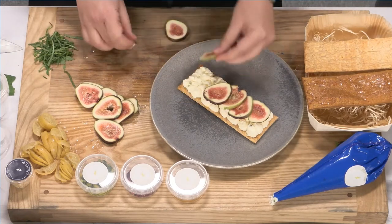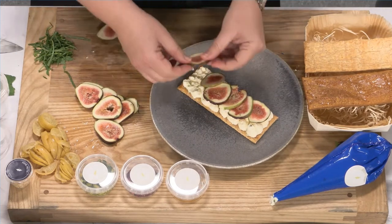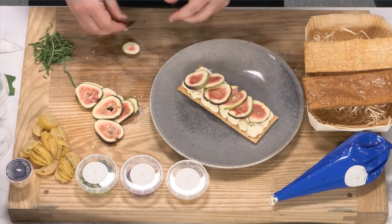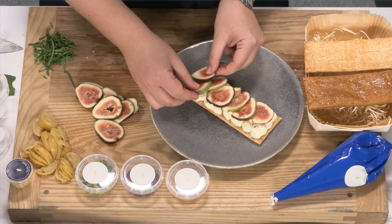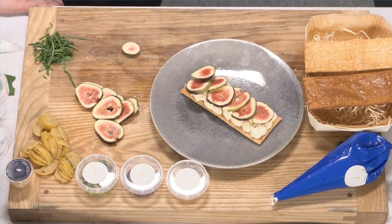Mm. This is one of those dishes that just photographs so well. So we're looking forward to see what you guys manage to do at home. But it's, I mean, in your cookbook, it is just beautiful. It's beautiful. Yeah, it's just like, whoa.